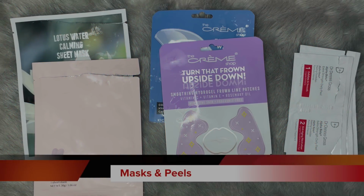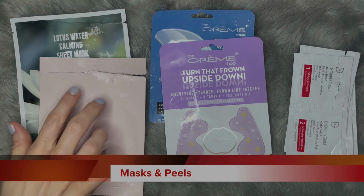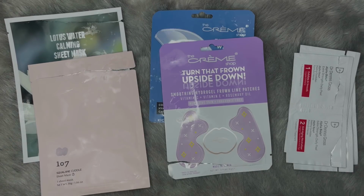And then we have the mask section. I always hate this because it's just impossible to not have this part of this video look goopy. The stuff goes everywhere. The serum and essence in these sheet masks, it just goes everywhere. But anyway, I have this sorted out in a hopefully helpful way for you.